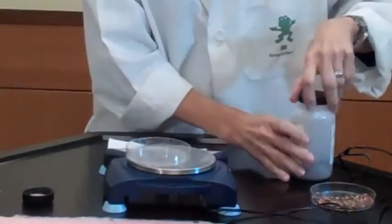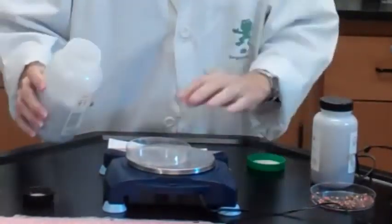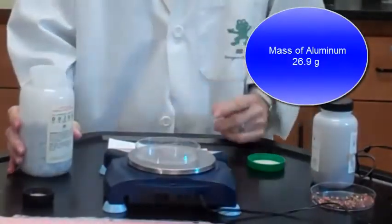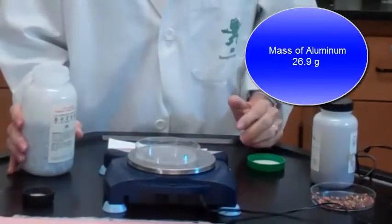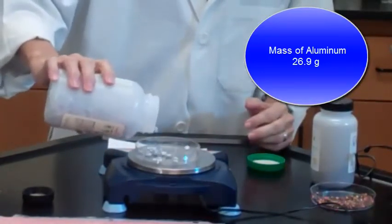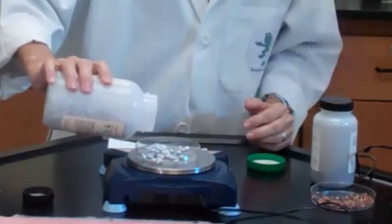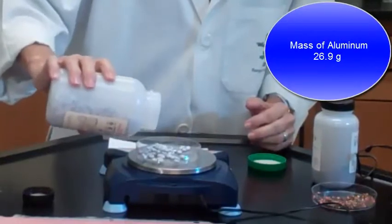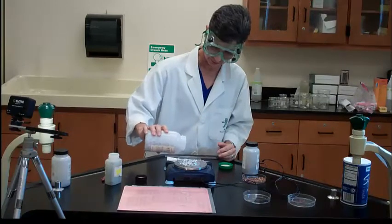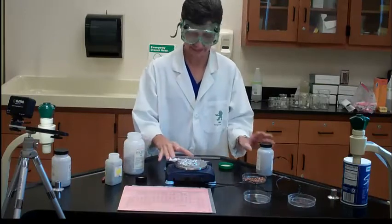All right, let's try another one. Well, now I'm going to weigh out aluminum. And aluminum has a mass, looking at my cheat sheet here, of 26.98 grams. So roughly 27 grams. So now I'm going to go ahead and add these aluminum pellets until I get to 26.98 or 27 grams. I'm going to shoot for 27 grams. All right, good enough. 27 grams.